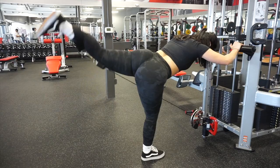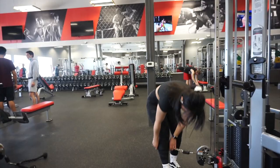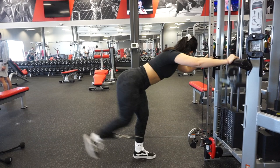I get a lot of questions with this exercise about how you should be standing, like how parallel you should be and whatnot. The way that I'm standing right now is the best way I feel it in my glutes. If I'm standing more upwards, I really don't feel my glute muscles working. So I do lean forward a bit. You kind of want to be 90 degrees, but I'm a little bit over 90 degrees.